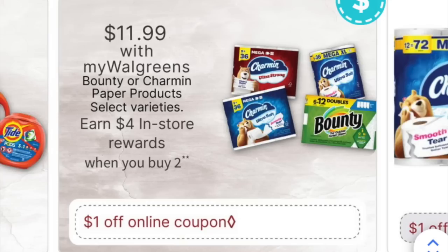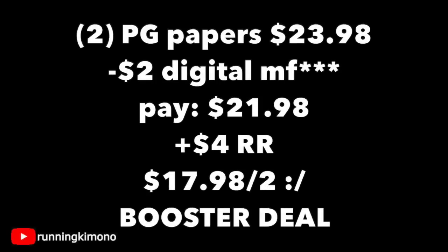Now, this next deal, I would only do it with a booster because it's a lot out of pocket, but if the Charmin products are your absolute favorite, by all means. Grabbing 2 of these P&G products for $23.98 at $11.99 each. Usually they have dollar digital, so we're going to have to wait and see what Sunday provides.